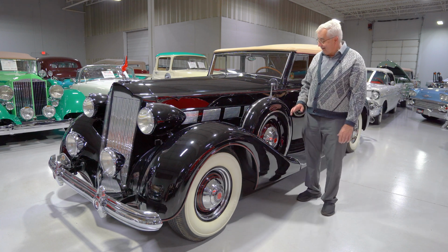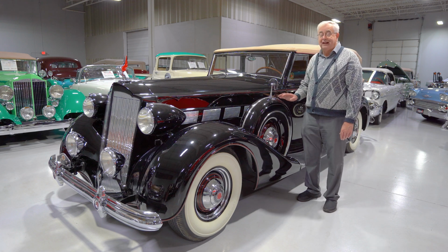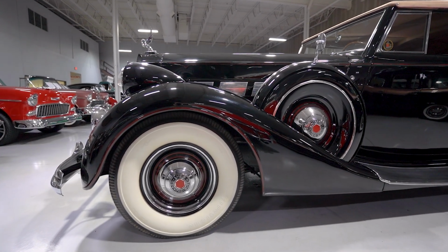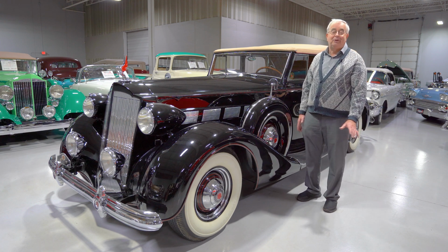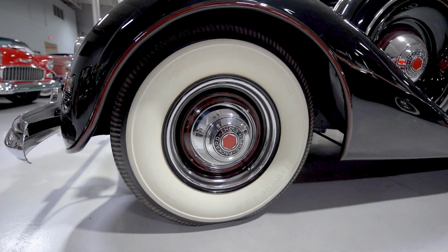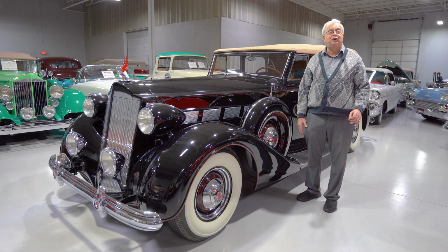Lots of the options on this car are right here. This is one of the big options that these cars had: a dual side mount, and they've got the mirrors and the covers as well. Very, very elegant, I guess, is the word. Stately would be another word we could use. Beautiful wide whitewall tires with the beauty rings and the center caps, and as I mentioned earlier, it tells you it's a Super 8.